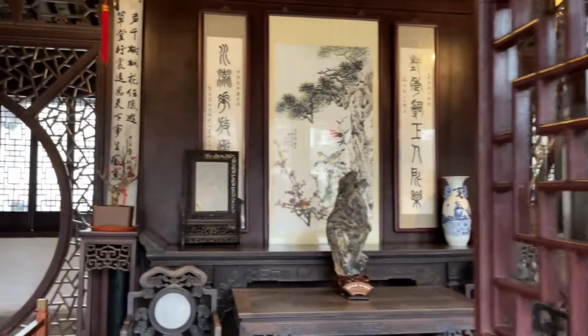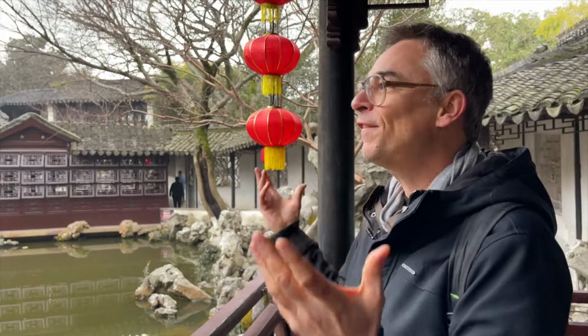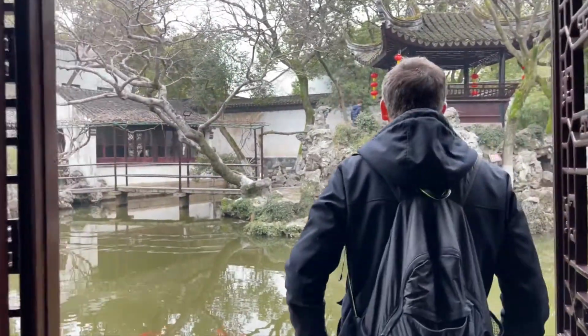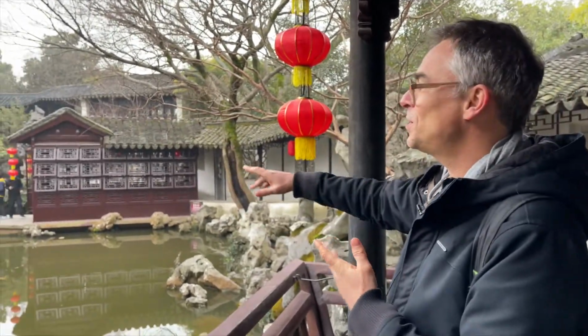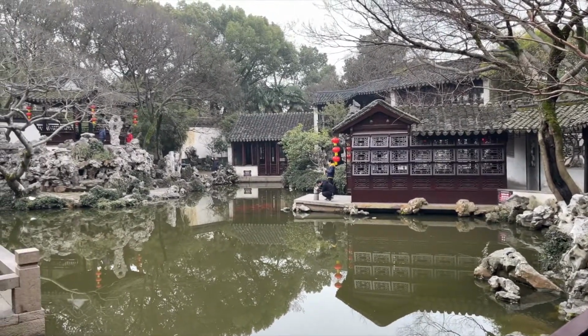So most of these gardens were built in the center of the town or the city in very small spaces. So they had to kind of magnify, give the feeling that the space is bigger than it really is. That's one of the reasons why they use the water as a mirror. You just see the space looks much bigger than it really is.